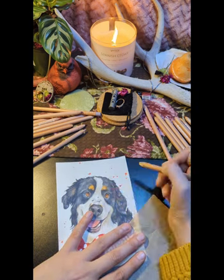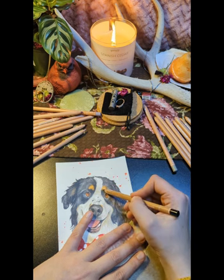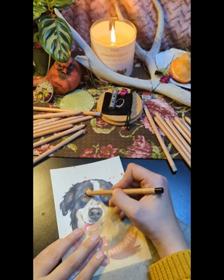Now that the masking fluid has been removed, I am protecting that area with parchment paper while I work so that the red doesn't move into that area from my hand resting in that spot.